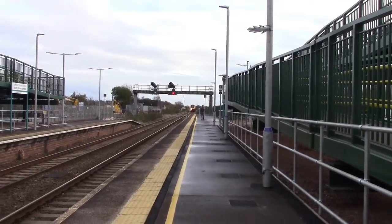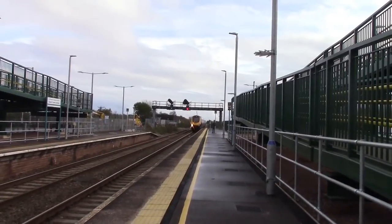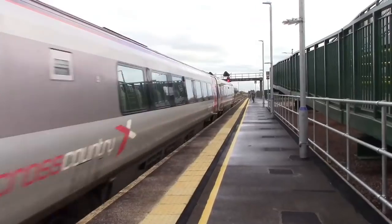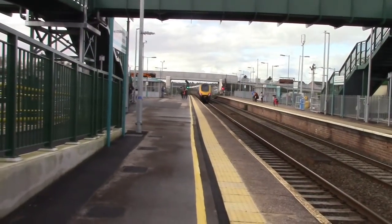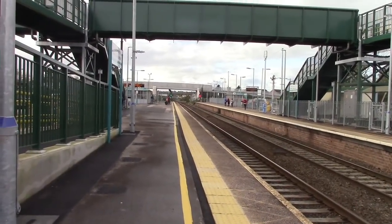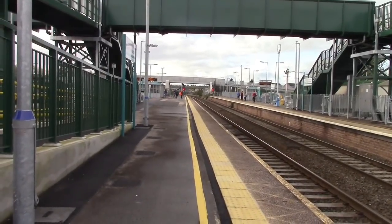Okay, coming through now is a cross-country service to Glasgow Central from Plymouth. It's my stalker, isn't it? 018's not my stalker anymore. Okay, passing through cross country.